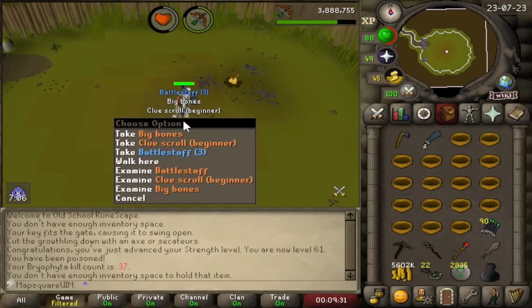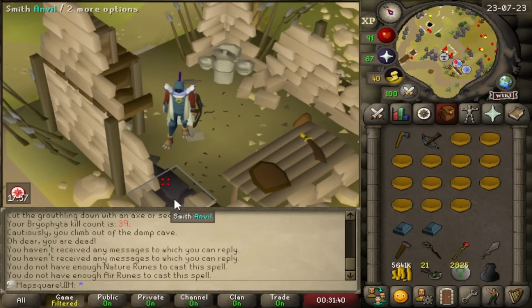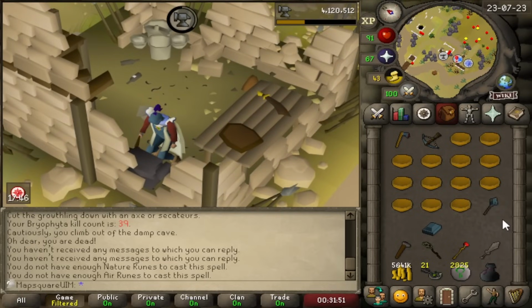And there's even more battle staves. And these two rune bars that I got, I'm going to make them into rune maces. That way I can high alch them for more money than if I were to high alch the bar itself.